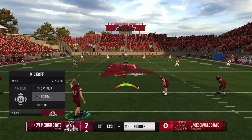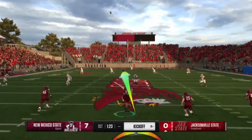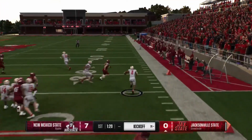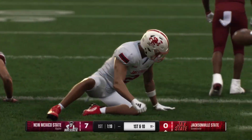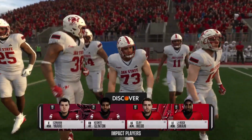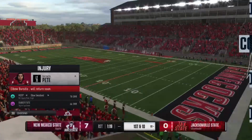Lining up to cover the kick after that touchdown drive. Jacksonville State, 0. He'll start the return inside his 5. Lowers that shoulder, delivers the blow. And he did a good job bobbing and weaving and finding a little bit of running room on that return. So the Jacksonville State Gamecocks offense will try to get something started with their first possession.